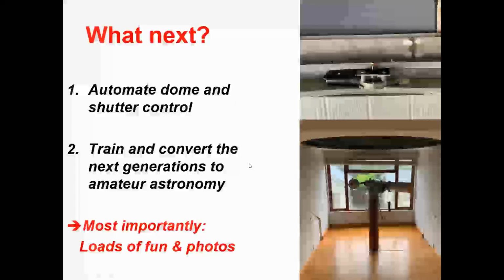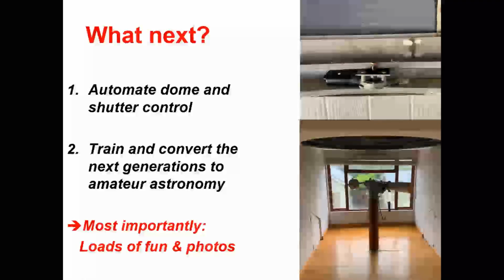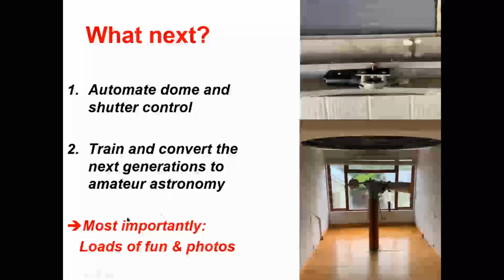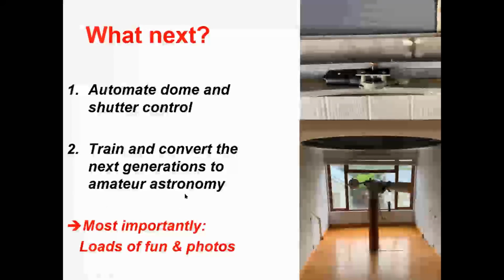The next step, which is ongoing already, is maybe train and convert. The conversion part is more important, the next generations, and there are two of them, to enjoy and love amateur astronomy, not just observational astronomy. And then finally, most importantly, the intention is to have loads of fun and lots of photos.